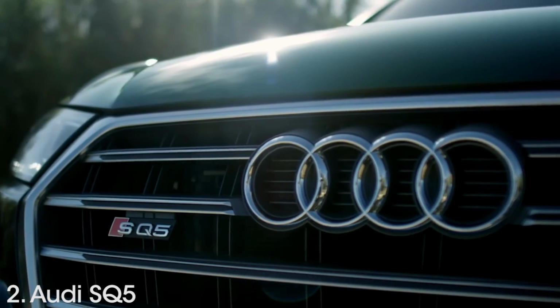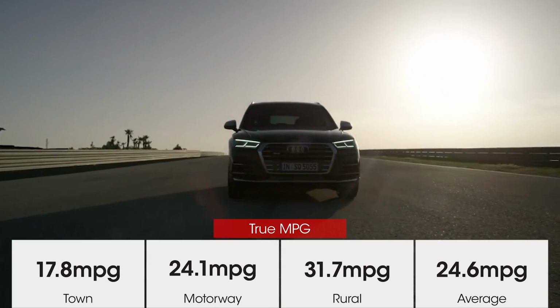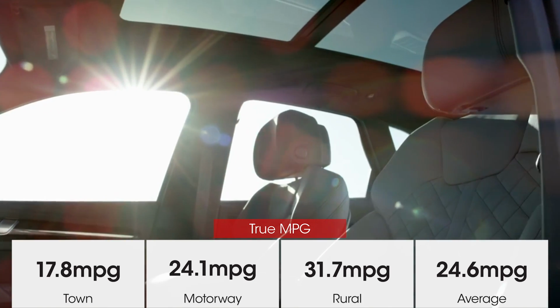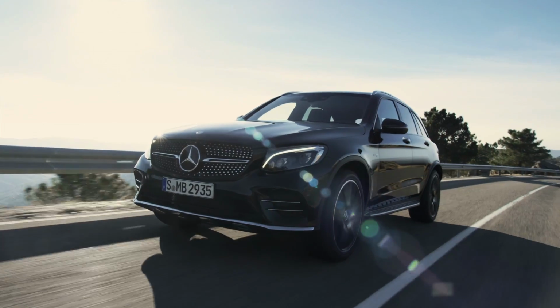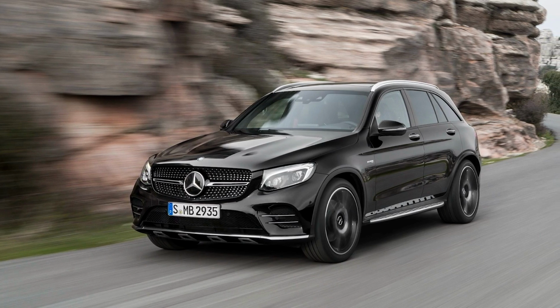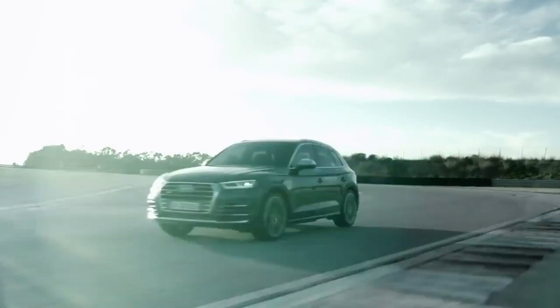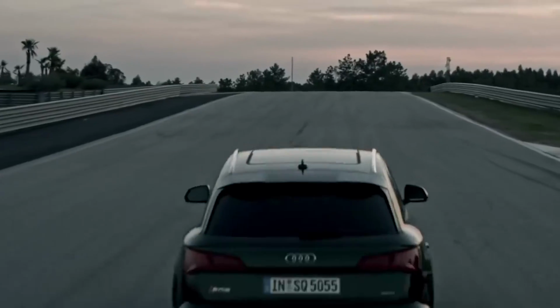The Audi SQ5 is now a diesel, but before it was available with a 349 brake horsepower turbocharged V6 petrol. It was half a second slower from 0 to 60 miles per hour than the rival AMG GLC 43 that features in this list, and it was also less economical. But in plenty of other areas, the SQ5 really impressed compared to the GLC. It was more comfortable and had better infotainment.